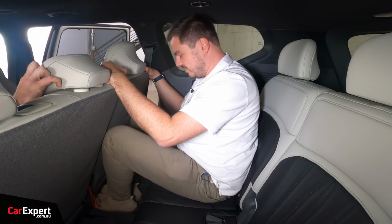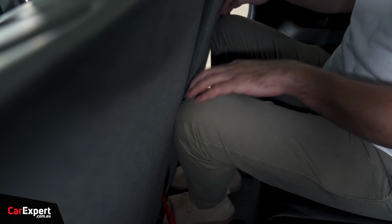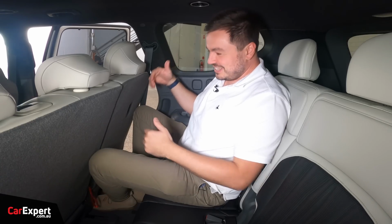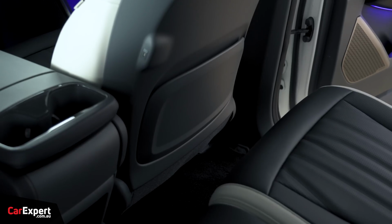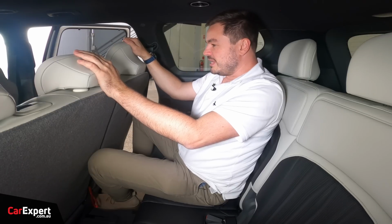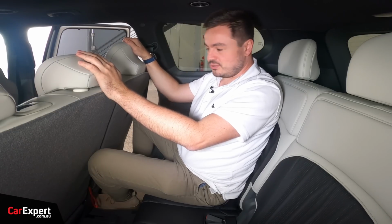Yeah, that'll do. All right, so when it is like that, I can sort of fit here, but my knees are squashed up against that seat. I can sort of go spread leg to actually fit in there, but it kind of reduces the amount of room you have here in the second row quite substantially. So hopefully this means the boot size is actually pretty big and you'll be able to store things in there.